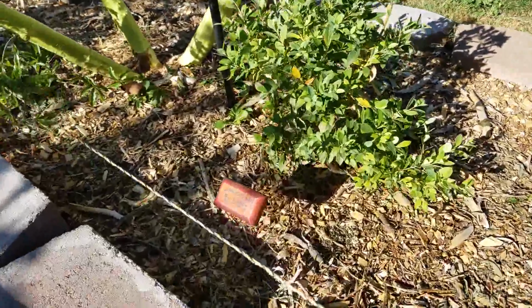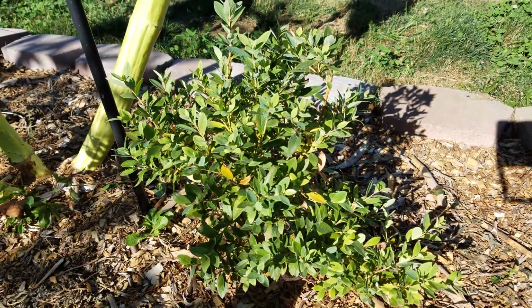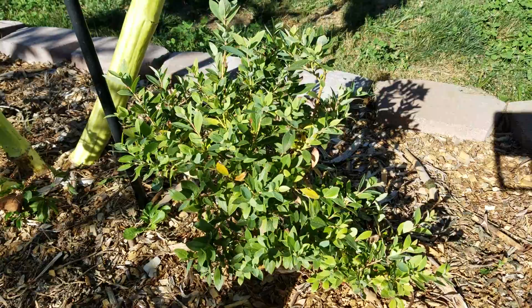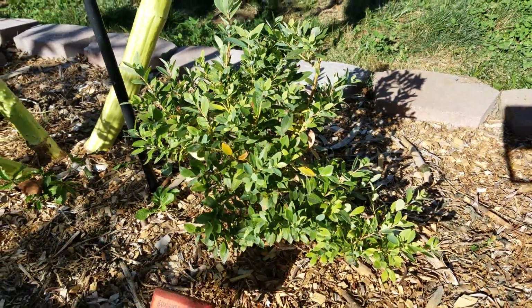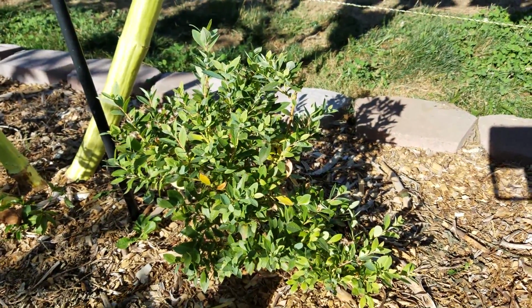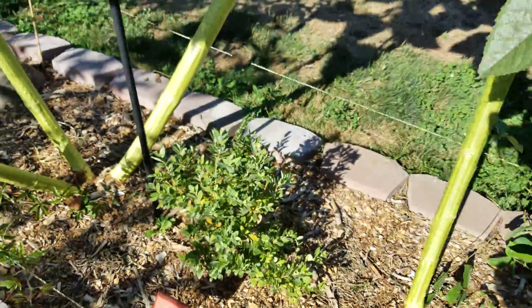This is the Sunshine Blue blueberry, and this one is said to be evergreen in our climate. And again, I'm here in the Pacific Northwest, zone 8B, I believe. We'll see. I'm skeptical about it, but we'll know for sure this winter if it's going to be evergreen or not.